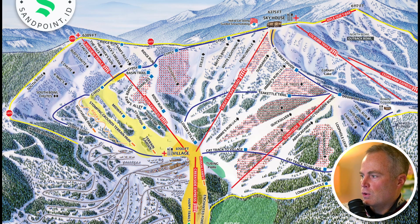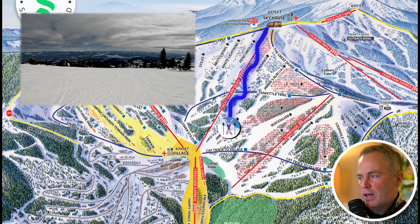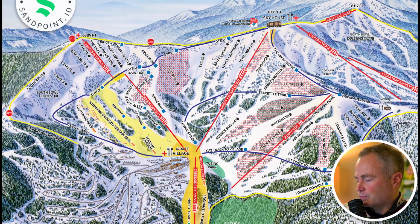My favorite go-to run on the front side is just to come between Pend Oreille and Sundance and work my way through all those trees. You can vary it different ways. It doesn't get skied out very much because most people jump onto other spots.